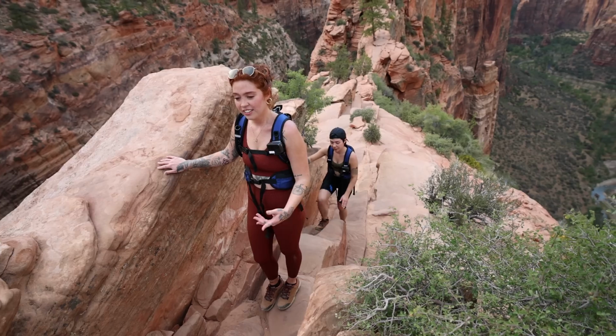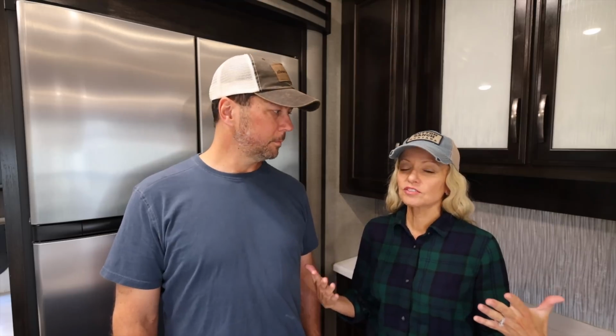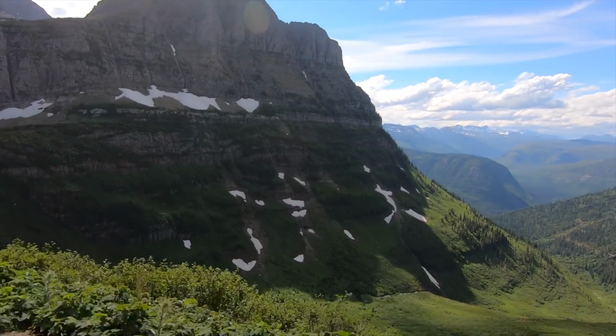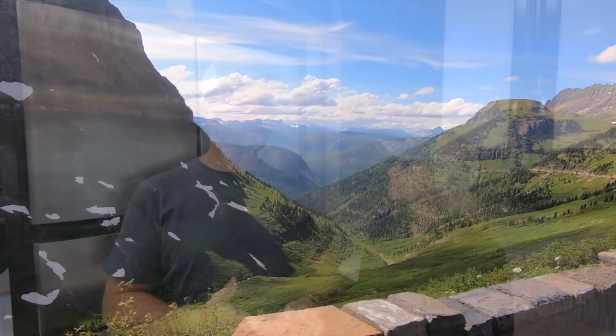I try not to really focus on that part, but we had a great time because Megan and Madison, Chad's daughters, came out and we had a blast. Gosh, and of course Glacier, which is still probably right up there at the top because it's just unbelievably gorgeous. Yeah, it's just so awe-inspiring. Glacier is one of my favorites. In fact, when people ask us out and about, that's easily my number one.